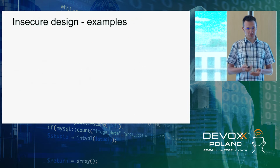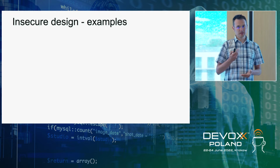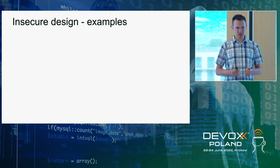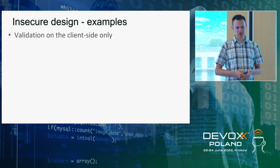So as I said, insecure design. Let's explore it. It's a revolution, really, because until this report was issued, the OWASP Top 10 report only included really risks, and insecure design is actually not a risk. Let's see some examples just to explain it, maybe easier.